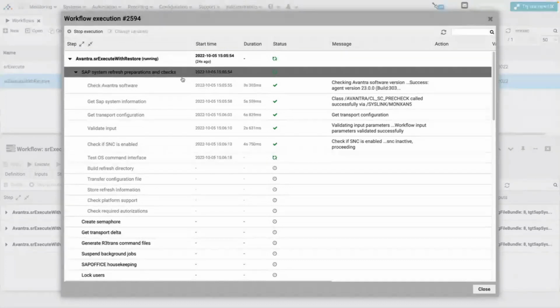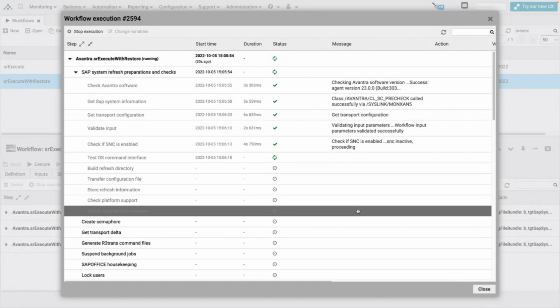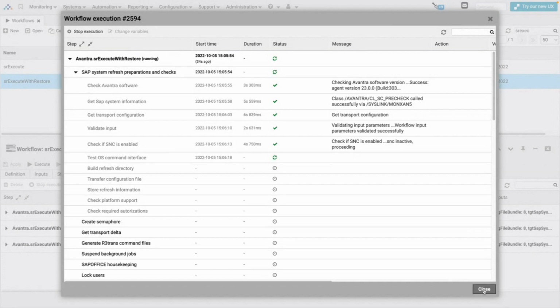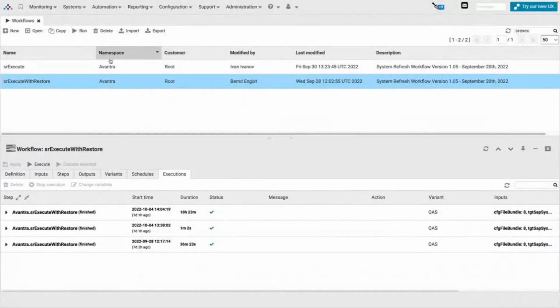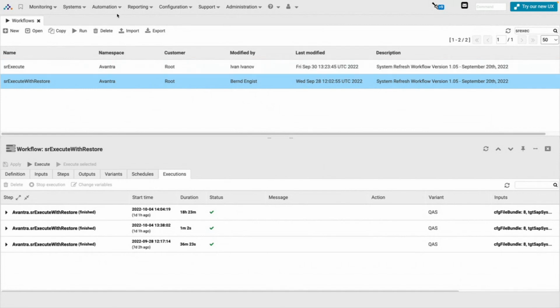Okay, you see here now this is progressing. I can now close this window. We're going to come back later on. So I want to now dive in a little bit deeper into what we've done this year, and what will be available in release 23.0. First of all, let me talk about our step library.